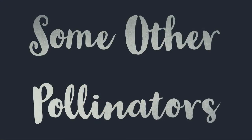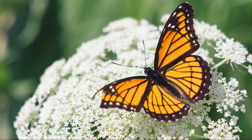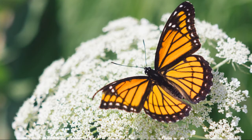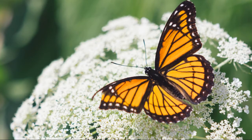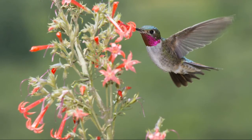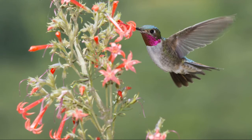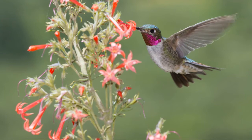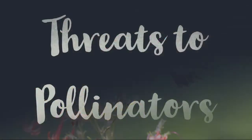Some other pollinators. Butterflies. Butterflies are very active during the day with a variety of wildflowers to visit. Butterflies are less efficient than bees at moving pollen between plants. Hummingbirds. Hummingbirds drink up to 2 times their body weight per day. As they move from plant to plant, they carry pollen as they pollinate the native wildflowers in parks and the plants in your garden. Hummingbirds add a splash of color to our landscapes.